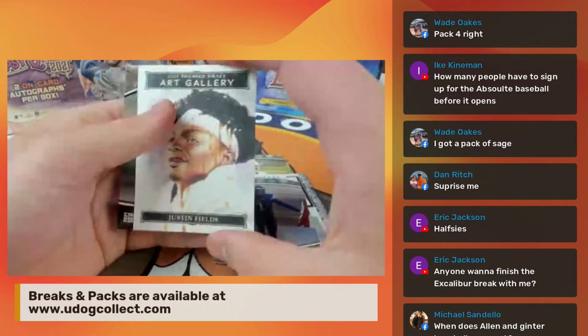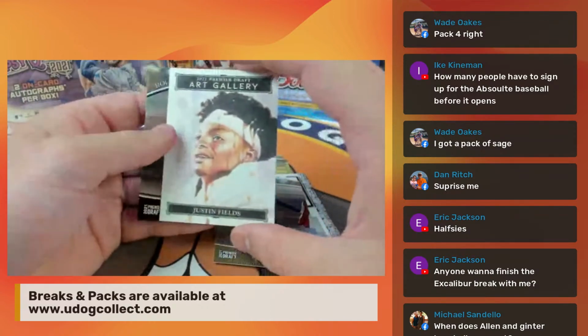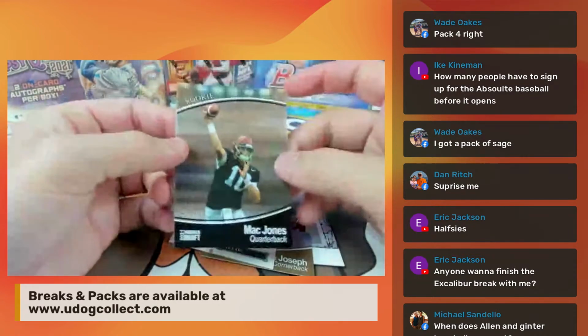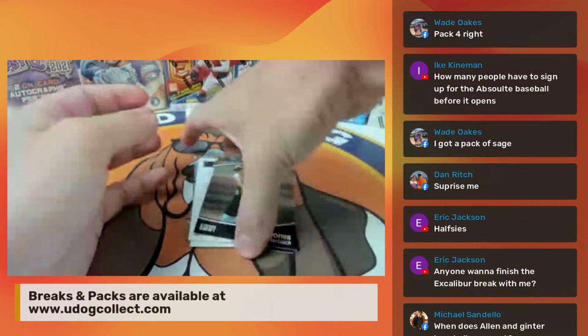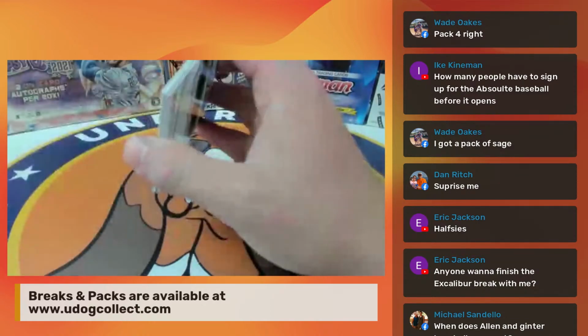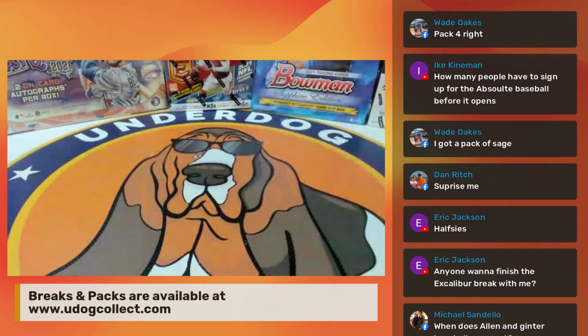An art gallery, Justin Fields. That's a sweet card. Very, very cool. As well as a base, Mac Jones. Had 2 base quarterbacks, an art gallery, Justin Fields, as well as your auto. That's a pretty solid pack, Wade. Pretty good stuff. All right, guys.